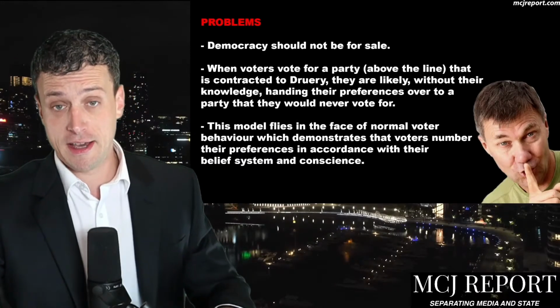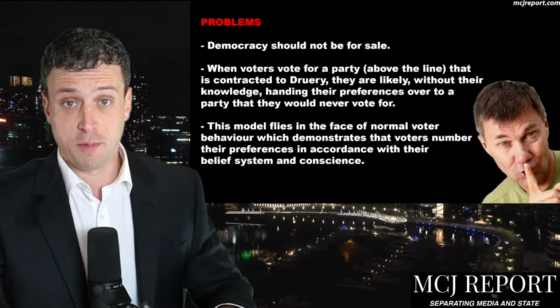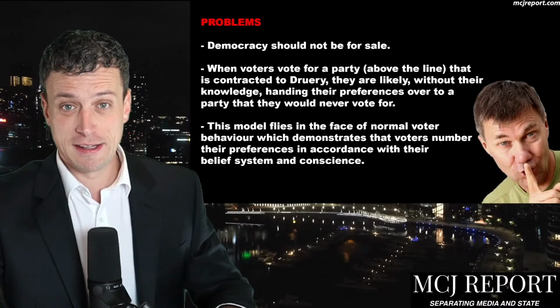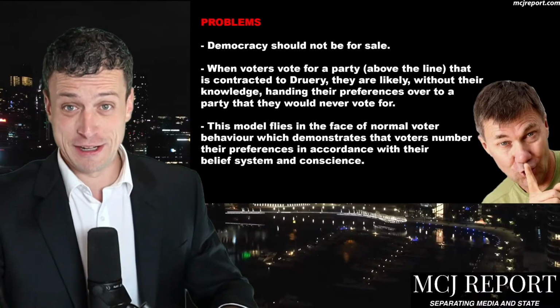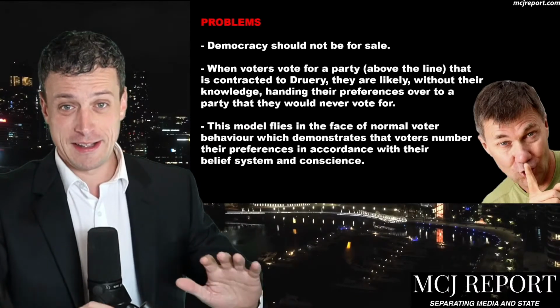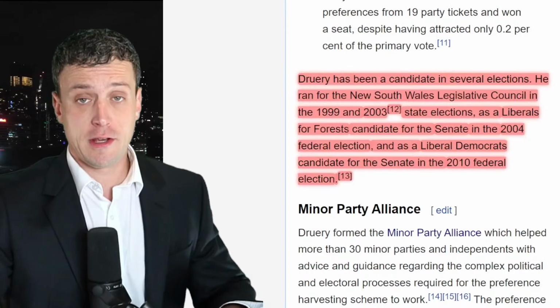And I dare say that he is hoping to pocket at least a few $100,000 in this Victorian state election, and it's not good. It's definitely not good. So we here at Freedom Party, we are not exchanging any money for preferences or anything like that. Not good.